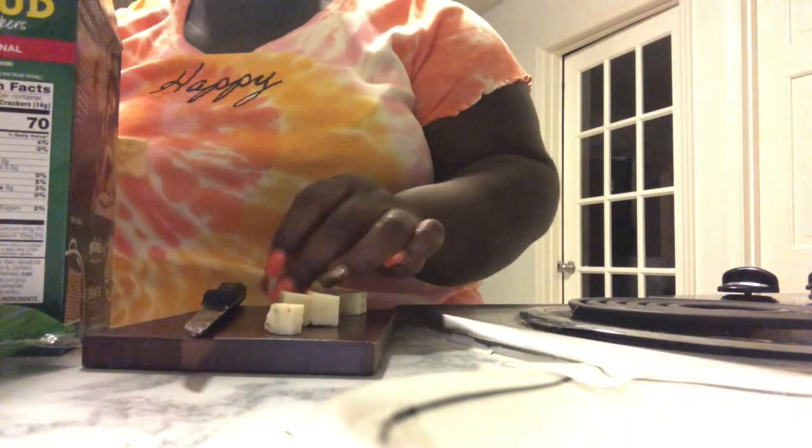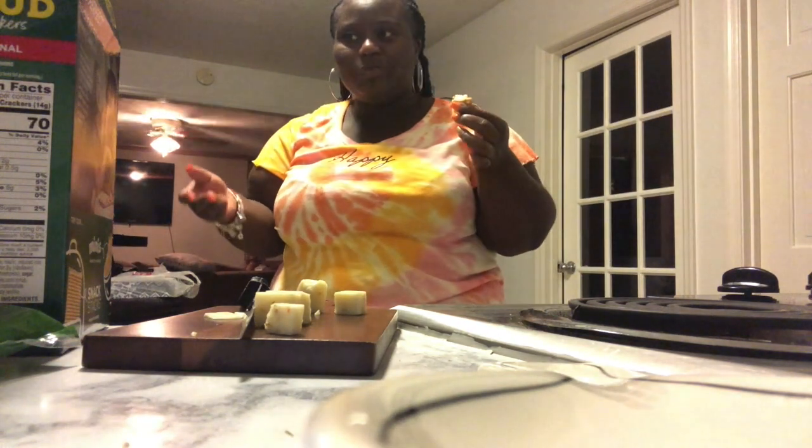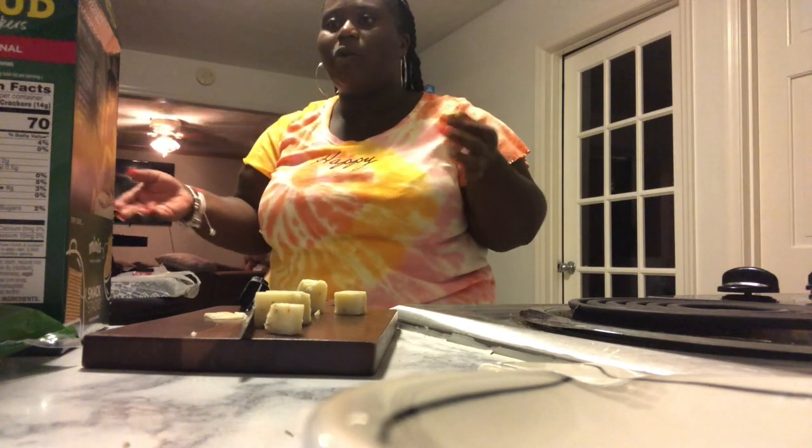So let's try the pepper jack cheese with the club crackers. Y'all, let's try it. I had to cut the ends, like cut a little bit off, so it won't have that flavor, because it's spicy. Club crackers are the best, y'all. This tastes real good, y'all. This tastes good with my little wine. That pepper jack hitting. It's real good.